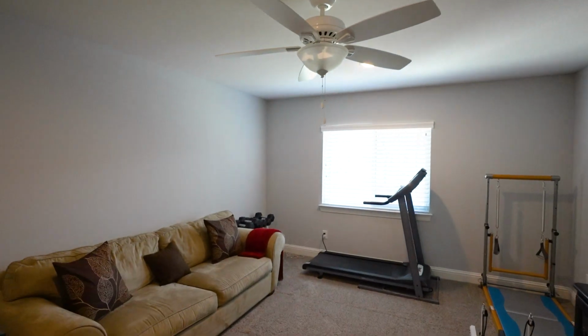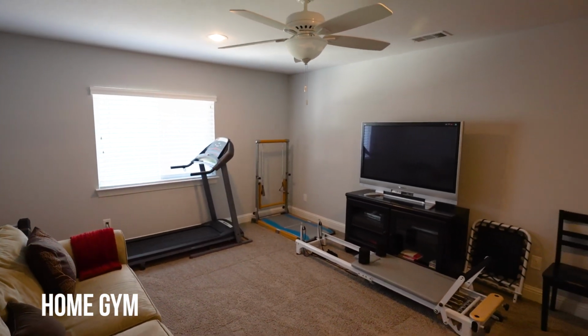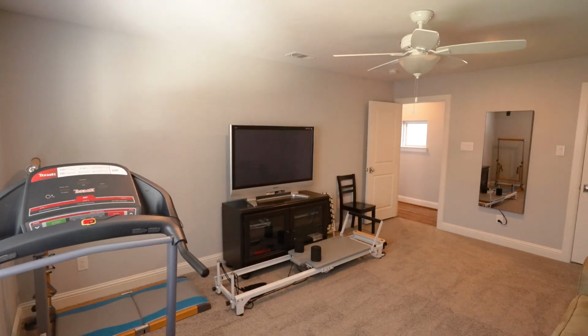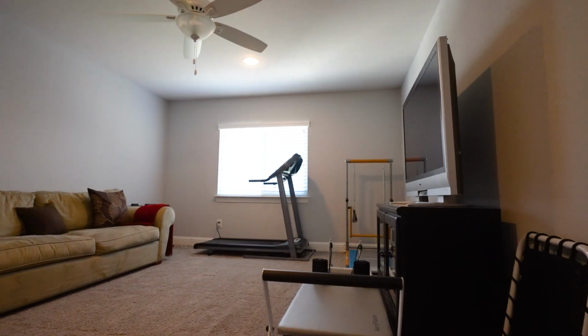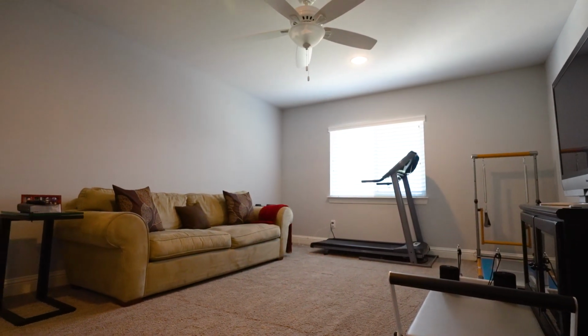Let's check it out. Now, this house has so many rooms that they actually turned this bedroom into a home gym. Like you can see here, they got the treadmill. You can work out up here. Obviously, you can pretty much make these rooms anything that you want. It doesn't have to necessarily be a gym. It can be the perfect room for a kid's room as well. Nice big size rooms, huge walk-in closet. Can't really go wrong with anything in here. So let's go check out the next.